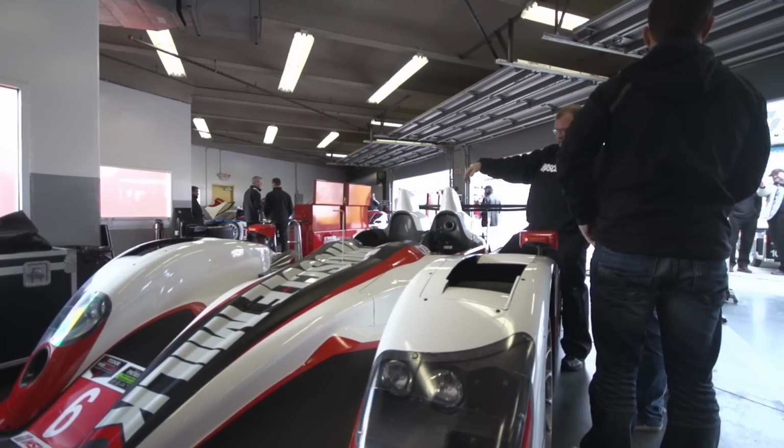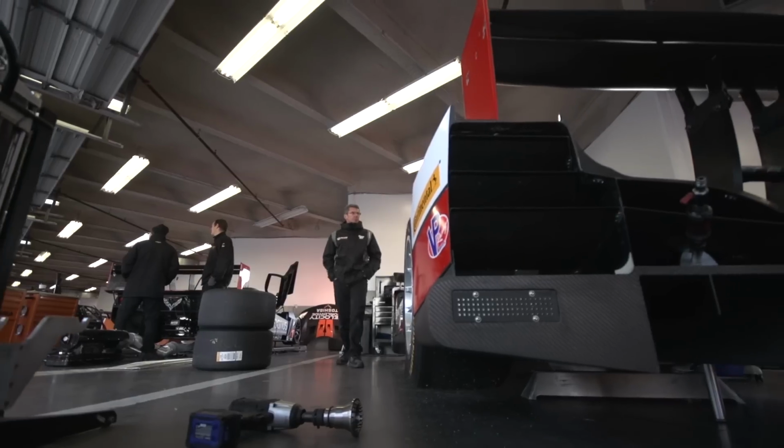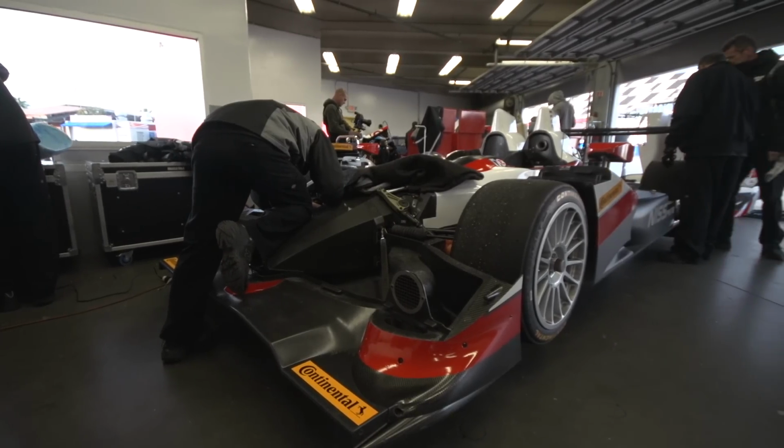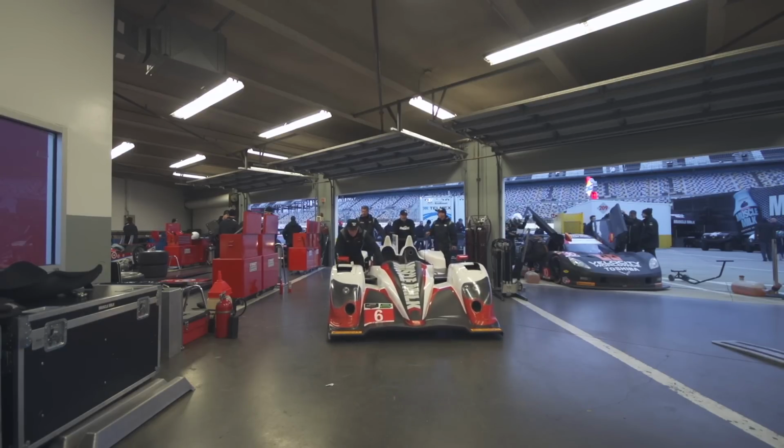Effectively, this test is a shakedown for us. We received the car December 18th in our shop, so we've only had it for a couple weeks. We weren't really sure what to expect. It's a new car to us, a new tire, new series, new track. So we thought, why not show up in Daytona and shake the car down in front of everybody? And that's what we've done.